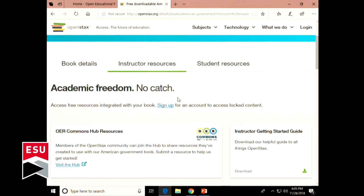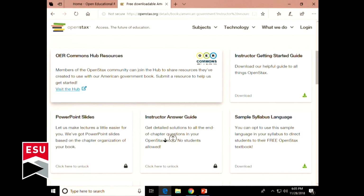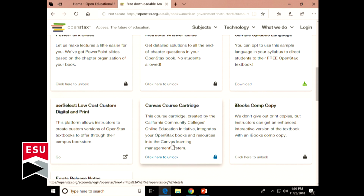So it has all this information. And then under instructor resources, you'll see what they do and don't have. So they have things here like PowerPoint slides, syllabus, language, answer guides. They actually have Canvas in this. It depends on who, but some people have different ones, Blackboard, D2L. So they might have course cartridges that you can use. If we go back one.